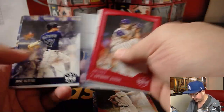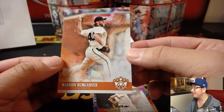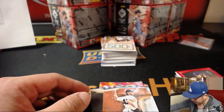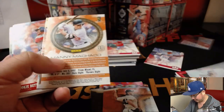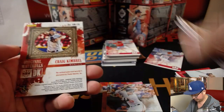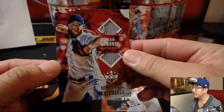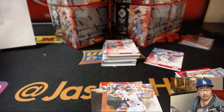I feel like we saw an Ohtani base card per box, but I haven't seen any in the first one or this one so far. There we go, speak of the devil. Manny Machado. And Craig Kimbrell, original materials dual relic for the Red Sox. Luke Smith with the Bo Sox.